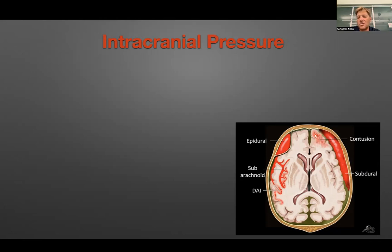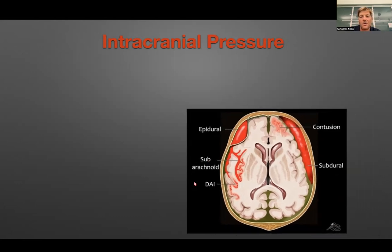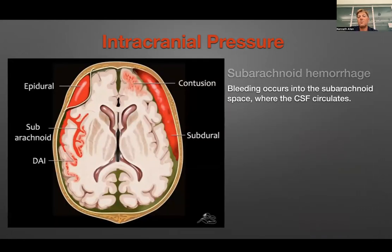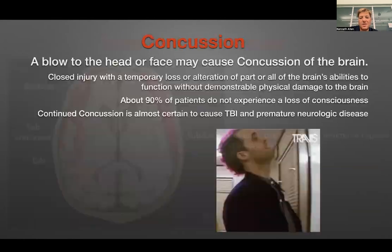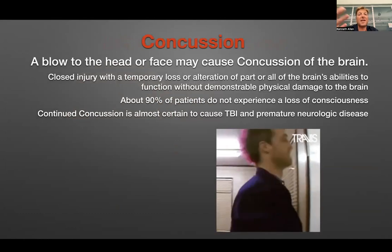You can have the contusion that's causing the blood within the gray matter and the white matter to bleed out. The blood vessels have ruptured there. There's all sorts of just crazy ways that you can bleed out and die from it. So we have to be aware of all of those problems, including subarachnoids, where it's like into those fibery web-like layers, into the fine venous, the venules and arterioles that run through there. Results in bloody CSF, signs of meningeal irritation.